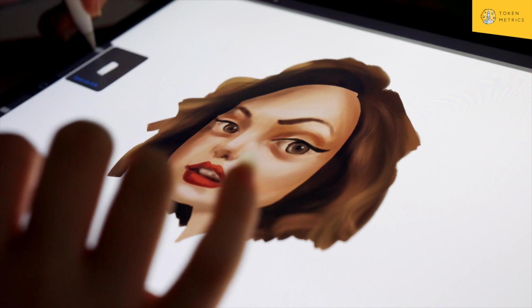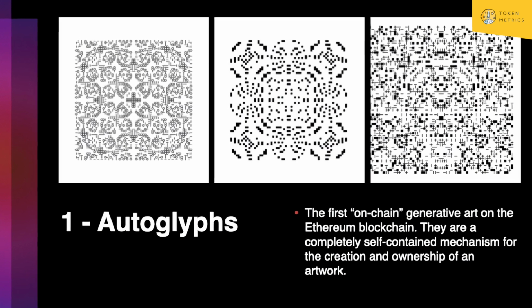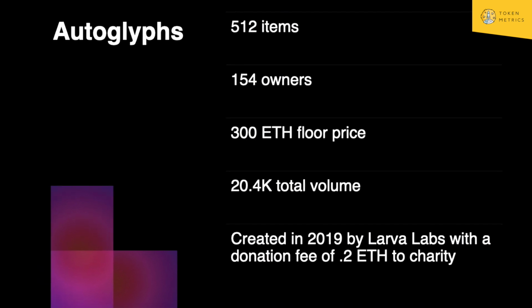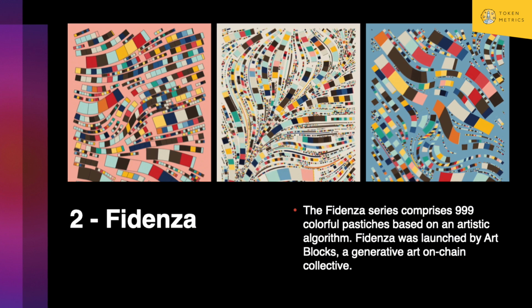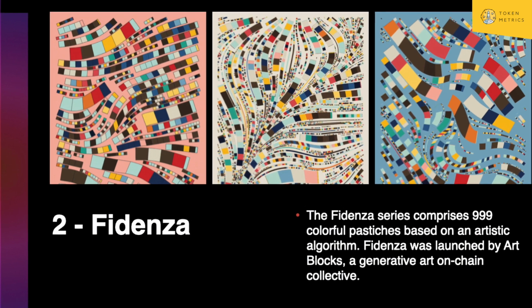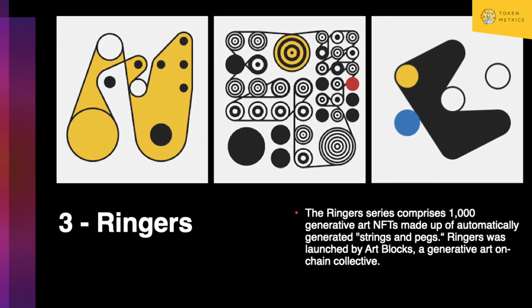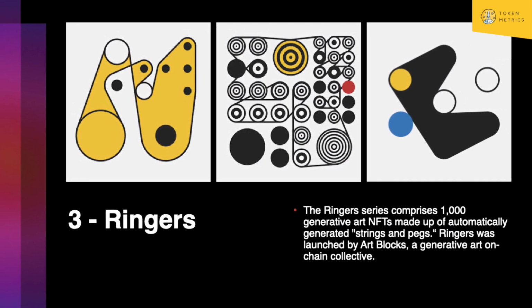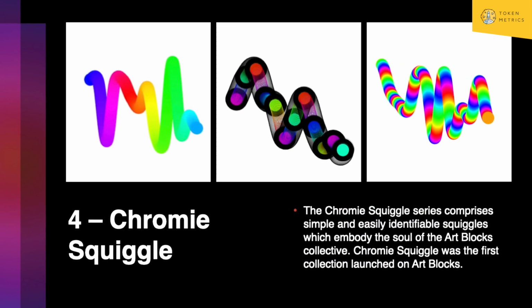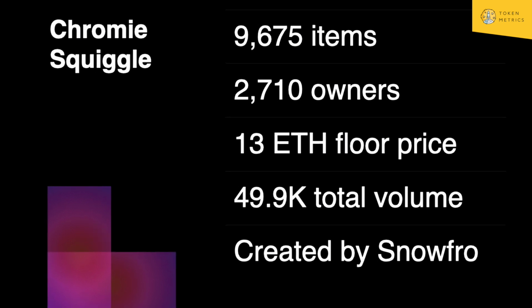So let's do a little education. Autoglyphs. The first on-chain generative art on the ETH blockchain, a self-contained mechanism for creation and ownership. 300 ETH floor price. That's what original art's going for. The Fidenza series comprised 1,000 colorful pieces of art launched by Art Blocks. 100 ETH floor. Ringers, a series of 1,000 generative art NFTs made up of strings and pegs, also launched on Art Blocks, 59 ETH floor price. Chromie Squiggles, the heart and soul of Art Blocks. This was the first collection, 13 ETH floor price.